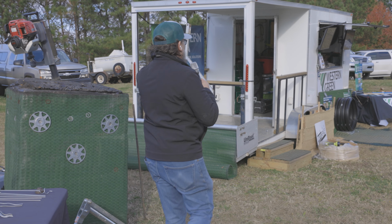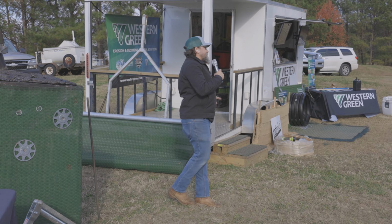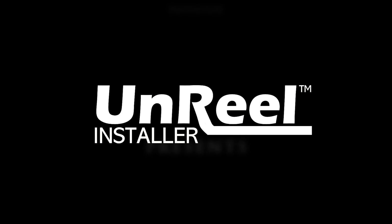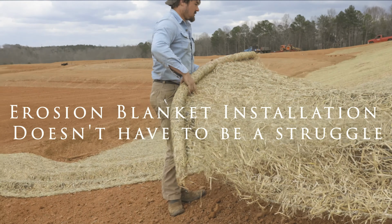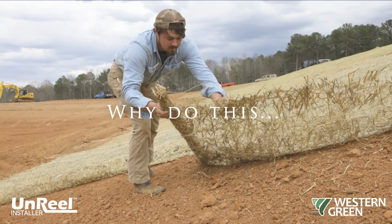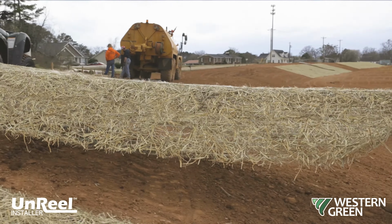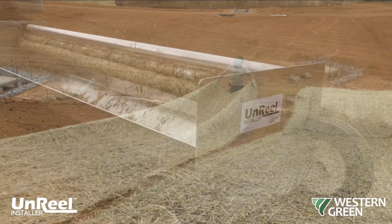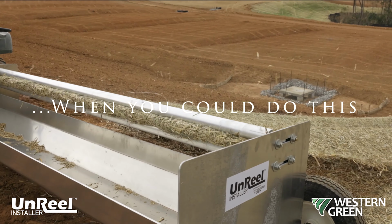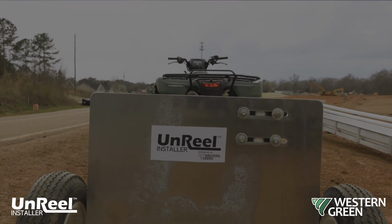Oh, and then real quick, this is the Unreal installer. This is for contractors. I don't know if there's any contractors here, but it's a good use for installing and reduces labor costs. You can put the straw blankets or any blanket really in there, pull it out. It's made so you can either have it on the back of a truck or an ATV. That anchor will allow you to drag it, but there's also a handle on the side with wheels on the back. So you put this at the top of the hill, pull your blanket down, cut it, and that way the guys don't have to carry that blanket up and down the hill. It streamlines the installation, makes it a lot more simple.